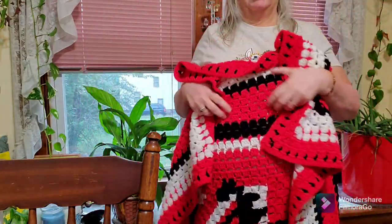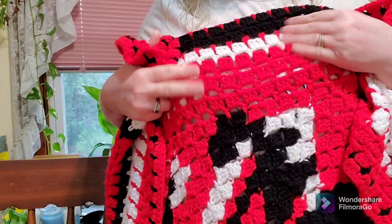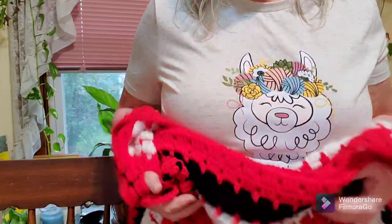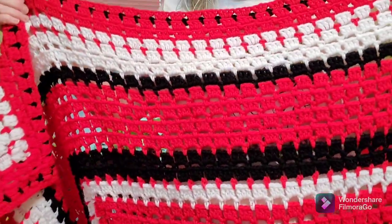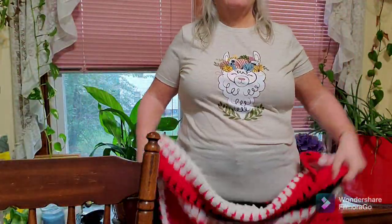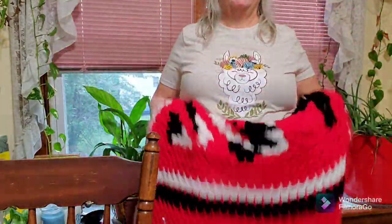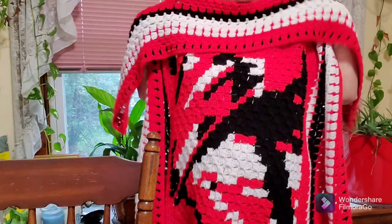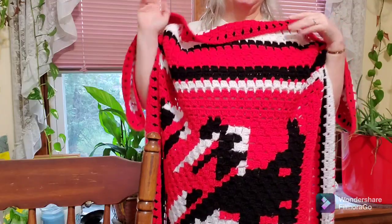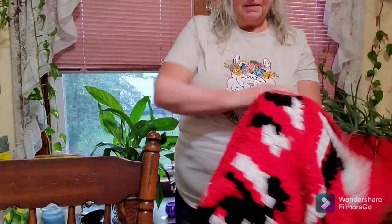So I just, the Graphgan ends here, and then I did a couple of rows of red, and then white, or just one, well, you can see. And then a lot of red, and then some black, and so that's what I did. And this is now washed. All the ends are even woven in, and the red is really blowing out in this picture, because it's not as bright red as what it looks in my camera.